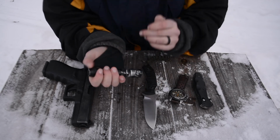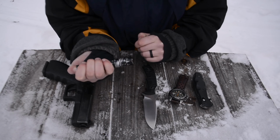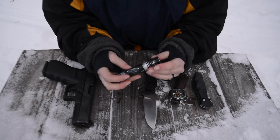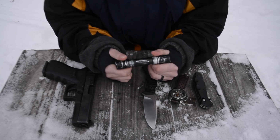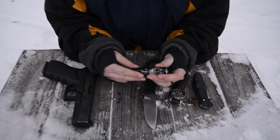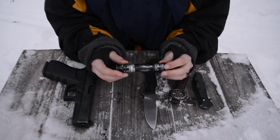I finally figured out how to use not just the regular flash beam, but also the strobe and all that other stuff, and how to turn it on to bright. I used it quite a bit at camp for reading in the dark or whatever else. I really liked having it, and I did get a lot of use out of it this year. So anyways guys, that's the Protect 2L.